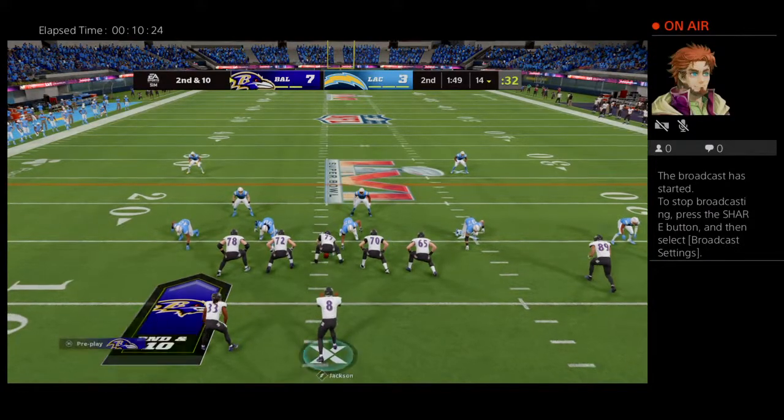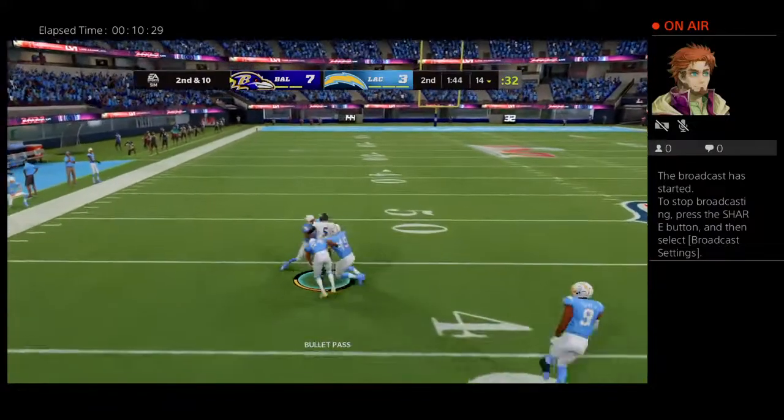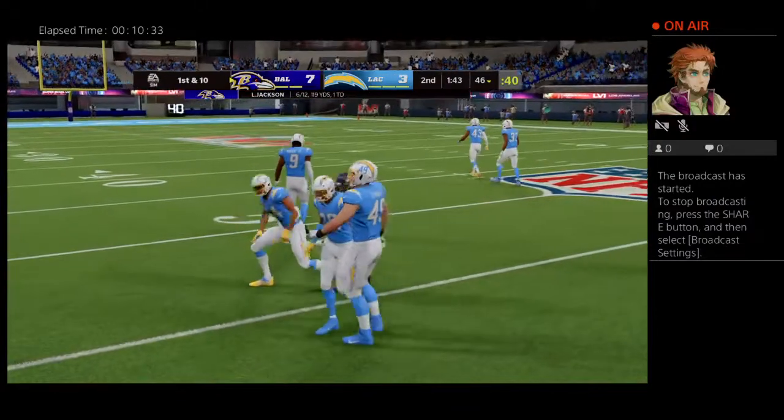That leads to a 2nd and 10. Here's Jackson. This is caught. It's Brown. And they work this well upfield across the 45.